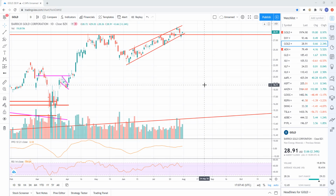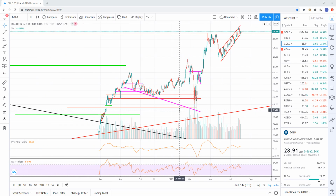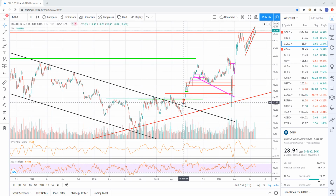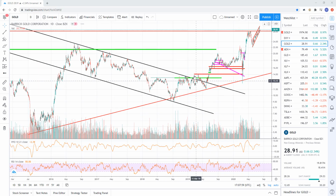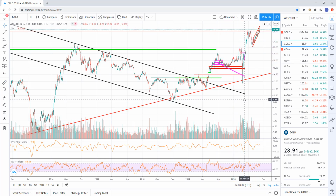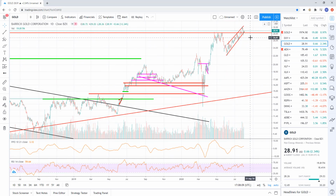Anybody who's been following me for a while knows that I've been calling to buy Barrick Gold about a year and a half ago. I was telling everybody to buy the stock all the way down here in this price support area when we were hitting support. Looked good. And then I pointed out the breakout right here of the channel. So I've been onto this one for a while. Even if you got it at the breakout right here, it's up 130% or so. But now it's up, and now everyone's interested in it, and now everyone's interested in gold.